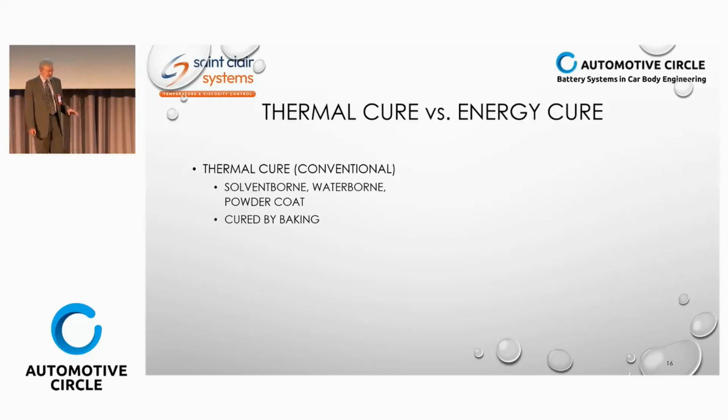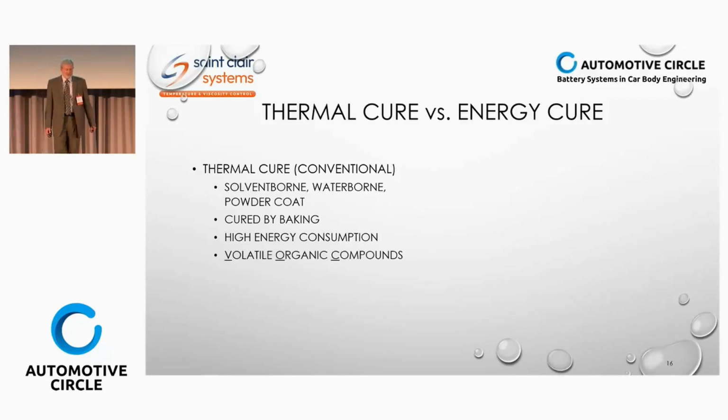Now, the problem is that this requires a lot of energy. You've got to heat the air in the oven, you've got to heat the parts, you've got to heat the coating. And so this requires a lot of energy. Specifically, when you're talking about solvent-borne organic materials, you're talking about the emission of VOCs into the air in the oven. And that brings up a couple of issues because VOCs, by their very nature, are flammable. That's that volatile part. And so we can't just let it build up or we have an explosion hazard.